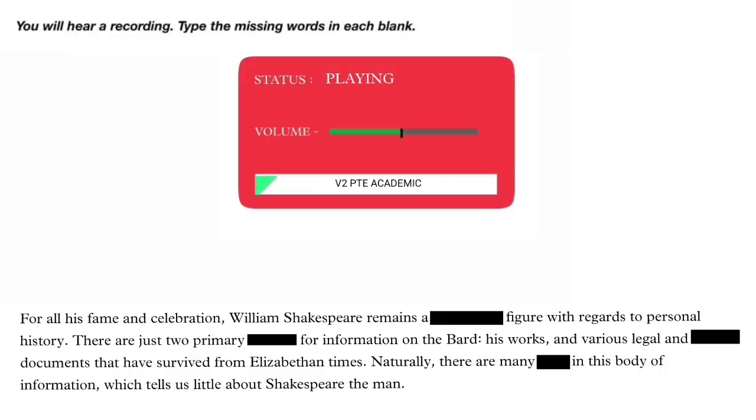For all his fame and celebration, William Shakespeare remains a mysterious figure with regards to personal history. There are just two primary sources for information on the Bard: his works and various legal and church documents that have survived from Elizabethan times. Naturally, there are many gaps in this body of information, which tells us little about Shakespeare the man.